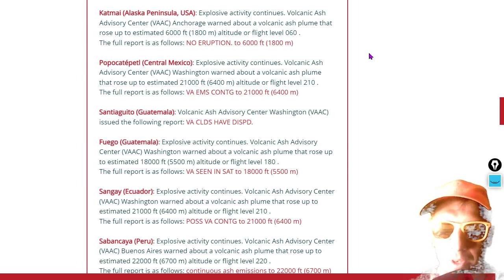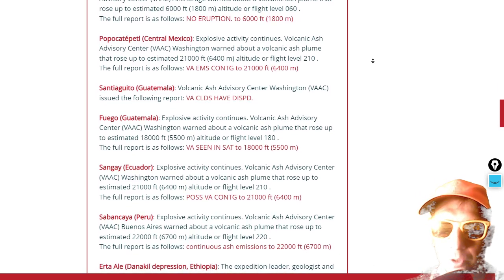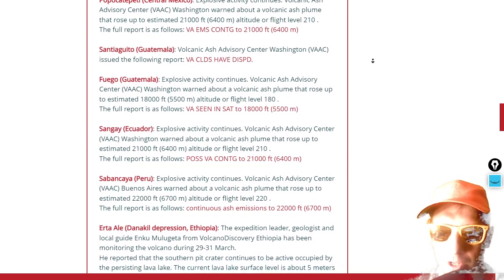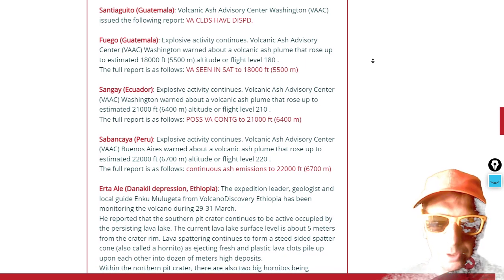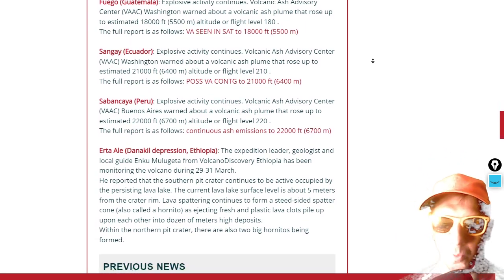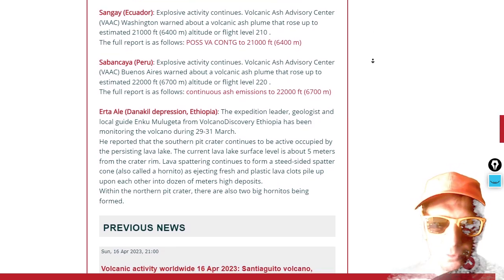Popocatépetl producing a 21,000-foot ash plume over central Mexico. It's a flight level 210. Santiaguito dispersed its ash over Guatemala, fertilizing the countryside and making for some great coffee fields. Fuego exploding in Guatemala, flight level 180. It's an 18,000-foot ash plume. Sangay exploding in Ecuador, flight level 210, 21,000-foot ash plume. A 22,000-foot ash plume over Peru from Sabancaya.